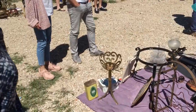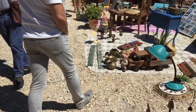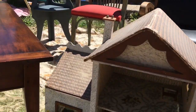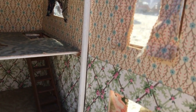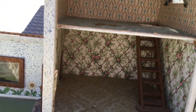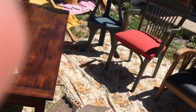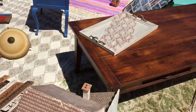Antiques, beautiful. Well, let's see, I spotted a doll's house. Let's just have a look there. Excuse me. Sorry. Look at that. It's beautiful. Stairs. It's very, very pretty. I wonder what it will cost. Not that it will fit in my suitcase. ¿Cuánto vale? Esa tengo 50. 50? Okay, 50 euros.